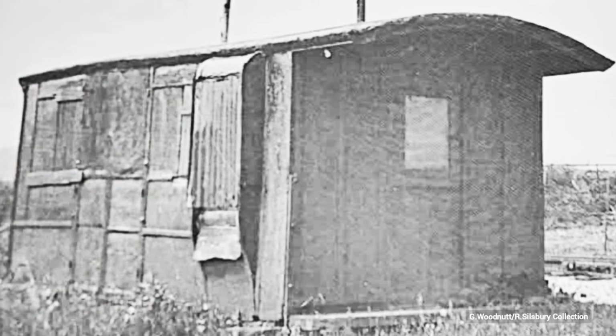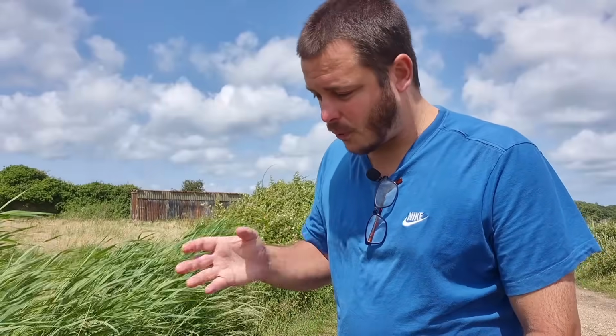Now, at first glance this body may just look like another Oldbury, and indeed it was built by Oldbury. But this carriage was actually completely unique and formed part of possibly the strangest passenger train to ever run on the island.